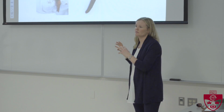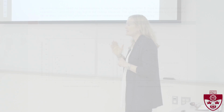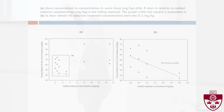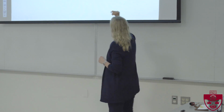It wasn't really part of the study, but I just wanted to mention that before I go and talk about the arsenic levels in the worms, because that was one of the purposes of this study. So what we found was a significant decrease in arsenic concentrations with increasing selenium additions up to a concentration of 3 milligrams of selenium per kilogram. After that, the concentration in worms started to increase again, as you can see here on this graph. And this graph is just this little rectangle enlarged here, so you can see that relationship.